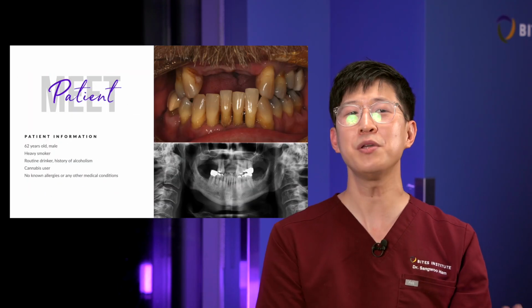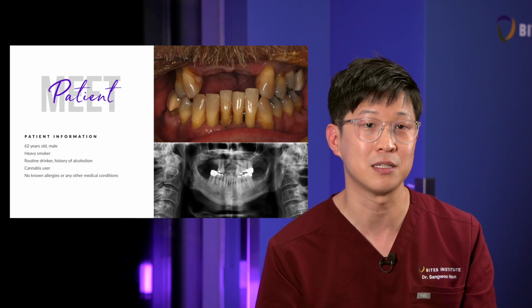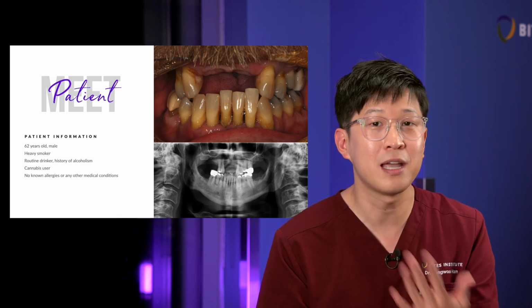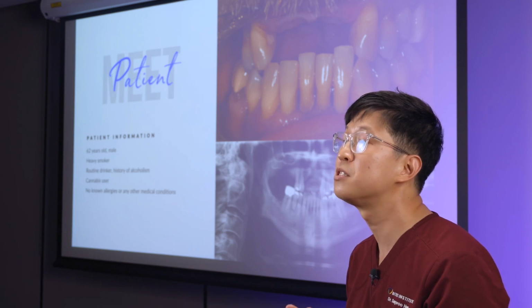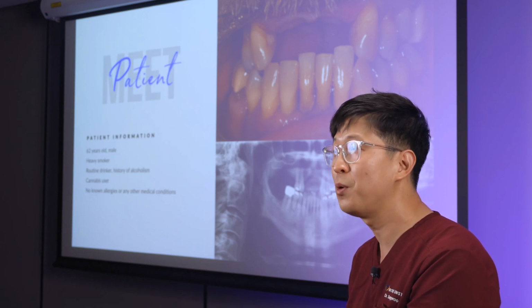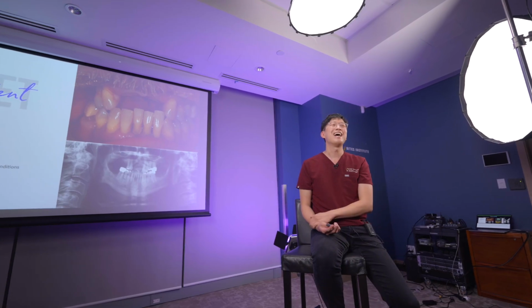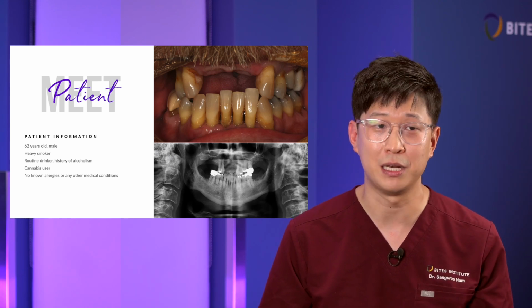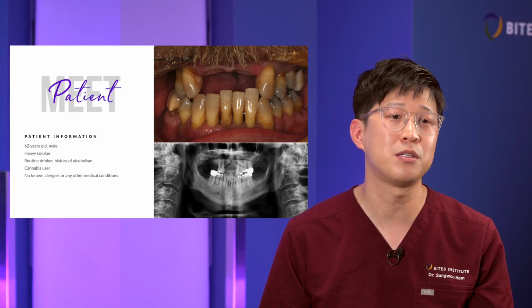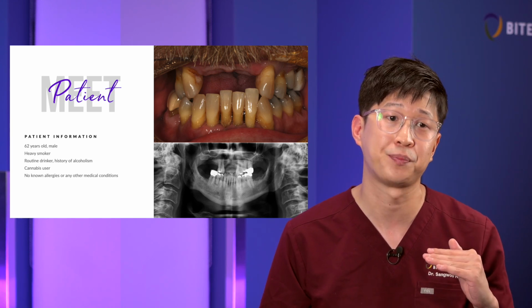Now, let me share a case that shows the overview and how I execute these kind of cases and share the techniques that I utilize to make it work. Here's a patient, 62-year-old male, heavy smoker and heavy drinker, otherwise healthy. As the panoramic radiograph suggests, the patient presented with generalized periodontitis and generalized tooth mobility. He came to me for a consultation regarding full arch solution for his upper and lower arch.